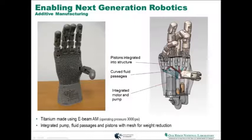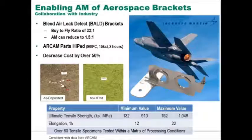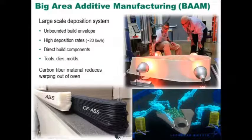So next slide, slide 26. I talked about buy-to-fly ratio. You can see this bracket here. This bracket is machined out of one block of material. You can see that the bracket has a very, very low amount of material, but you can imagine how much was carved away. So again, with additive, we're able to reduce that buy-to-fly ratio and save a lot of material and energy. Next slide, slide 27.